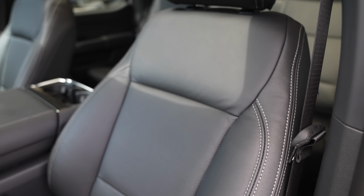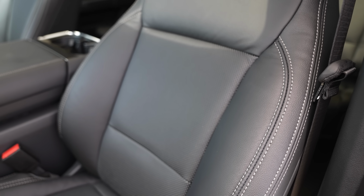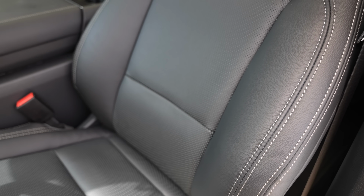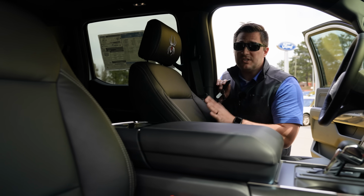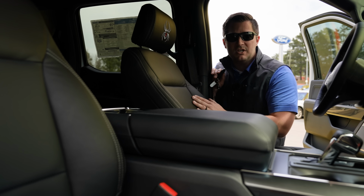Now the rest of the seat, as you can see, it's a double stitching black leather with the gray that contrasts and matches the center console perfectly. Now you'll also notice that the leather has perforation as well. So this is a Roush leather kit that they are using, with obviously the custom stitching in the headrest.